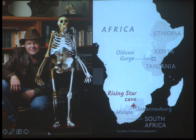It had been very productive in the past. Many famous hominin fossils have been discovered in the cradle of humankind. It is a World Heritage Site because of it. A lot of people travel to the cradle of humankind to visit these very famous sites. But over the past 10 years, it seemed like it was drying up. It seemed like there weren't as many big hominin discoveries.